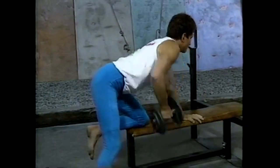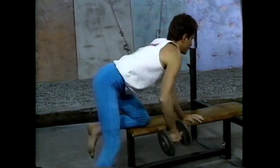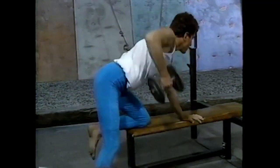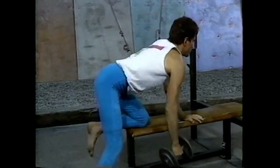The bent-over row strengthens the upper back and elbow flexors. Support your body with one arm on the bench and pull the dumbbell up until your hand gripping the weight is adjacent to your chest at about shoulder level.